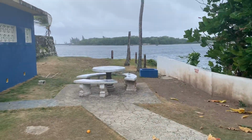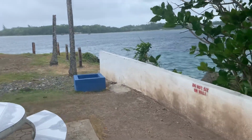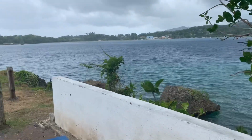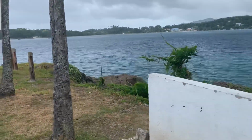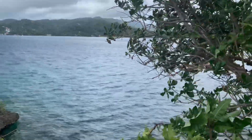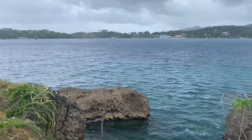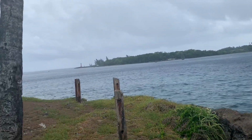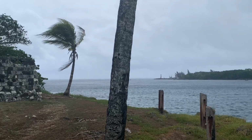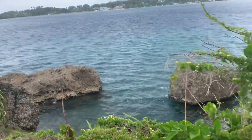So guys, this is where we usually come. Well, not every grade was allowed to come around here at the time, but I came around here anyways. Only 10th grade and 11th grade were allowed to come around here because they were worried that we would maybe fall over from here, off of one of the rocks or something.